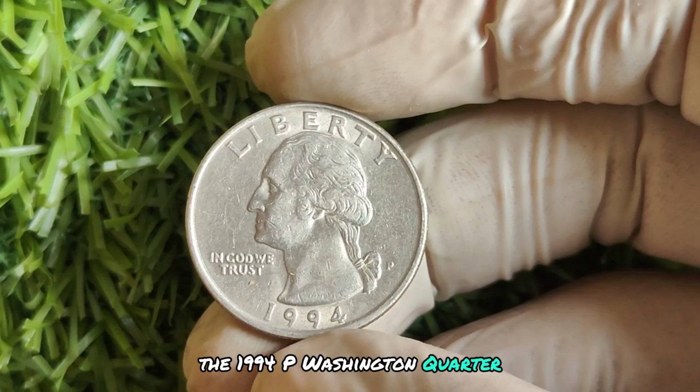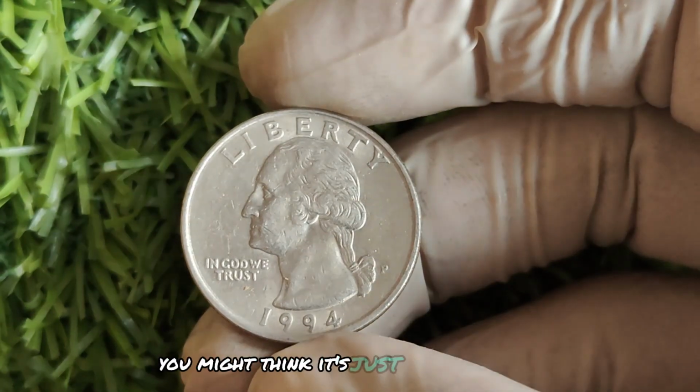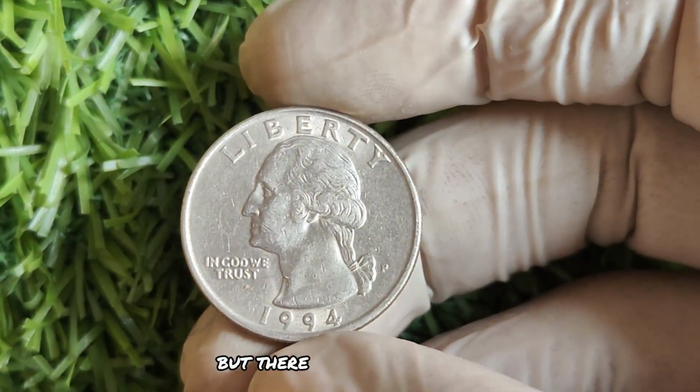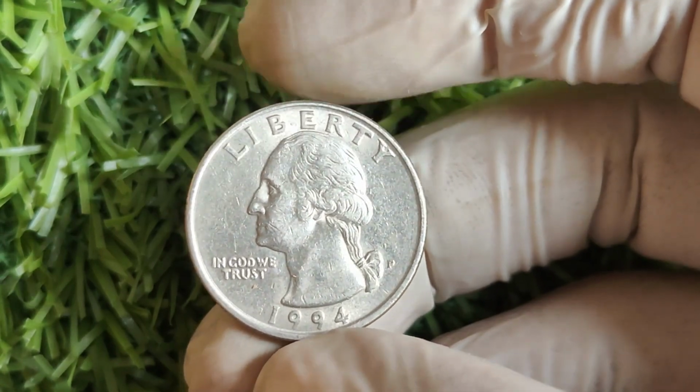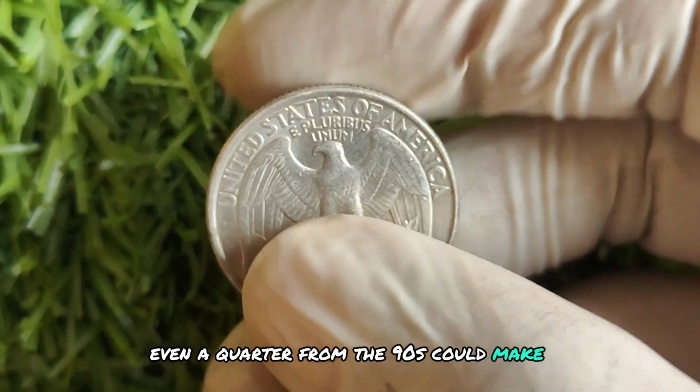We're diving deep into the story of a classic coin, the 1994 P Washington quarter. This coin is so common you might think it's just pocket change. But there are rare variants that can actually be worth millions of dollars. That's right, even a quarter from the 90s could make you rich.